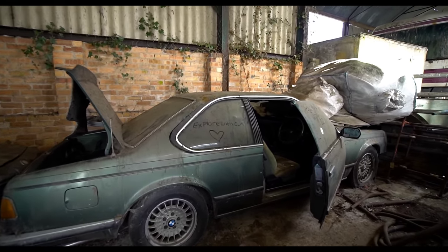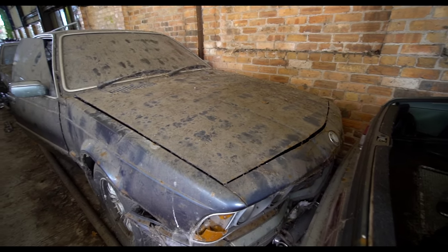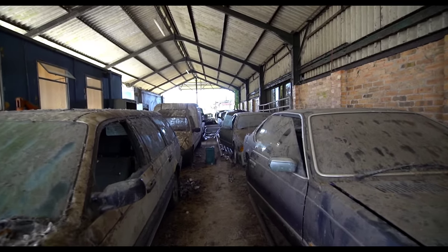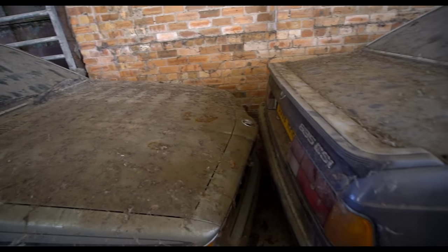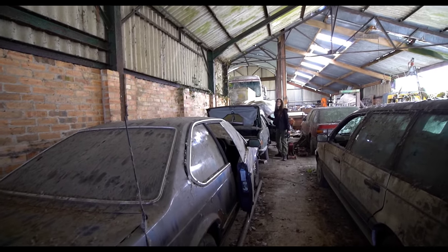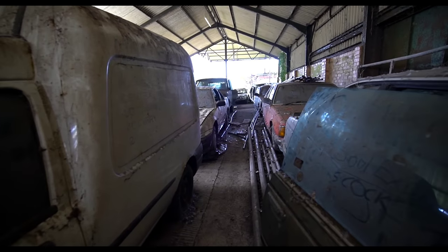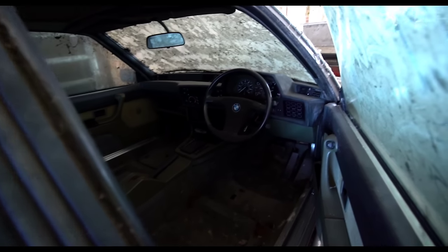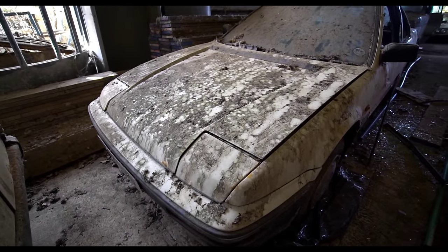BMW. Wow, man, look at this BMW. It's got loads of nice old BMWs in here. Ford vans. This is literally just a line of Beamers, man. How insane. This is crazy. They're all totally decayed as well. Pretty good condition inside as well. Look at that. It's an old Honda.